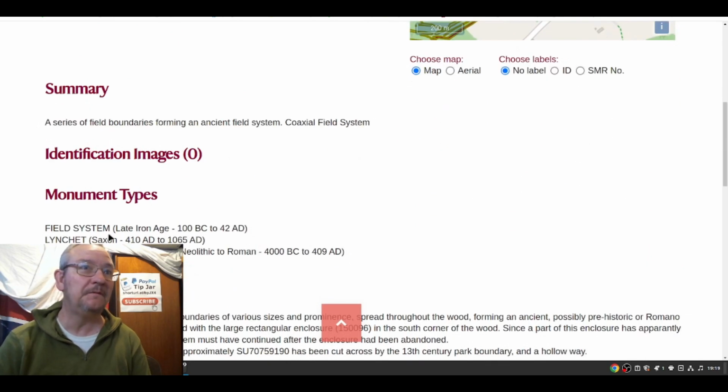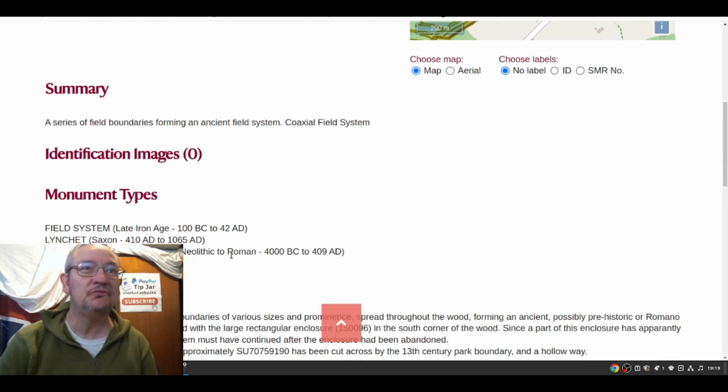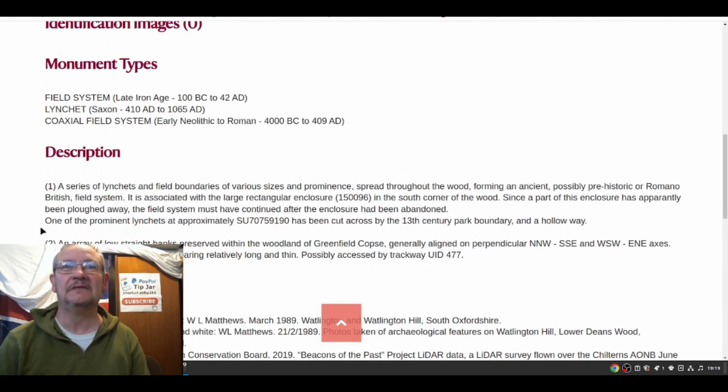Monument type, field system, late Iron Age. Ooh, 100 BC to 42 AD. Lynchet Saxon, so Anglo-Saxon. What's that? I can't read that. Field system. Coaxial. Early Neolithic to Roman. Ooh, early Neolithic to Roman? It's a bit of a wide one. So scroll down here. Series of lynchets, field boundaries, field of prominence. I think I've read this before. Yeah, I've read that before.